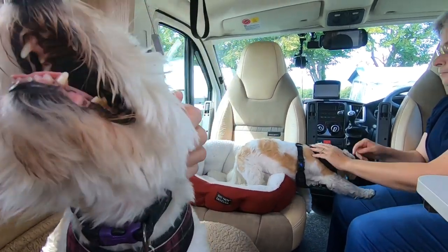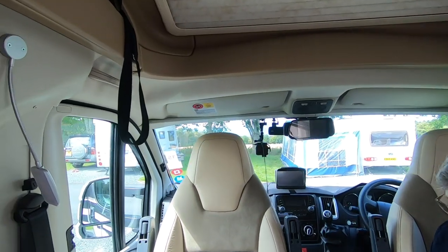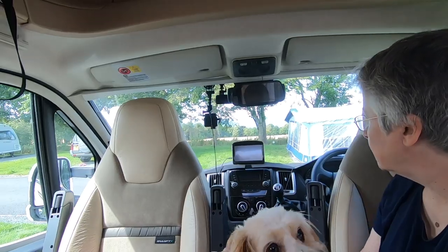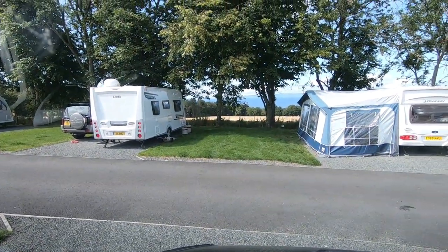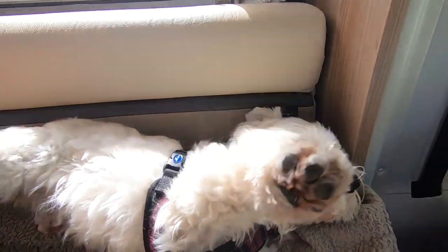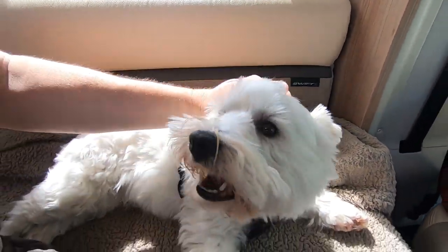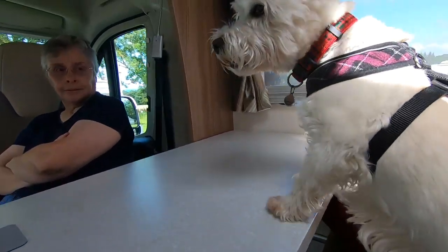All right. You're not going down there. And we've got a nice sort of view over there, haven't we, through the windscreen. That's Ayr over there. Yeah. How much of it you can see. That is Ayr. And this is Macy, this one here. This is the quiet one. And that's Poppy. Hello, Poppy. You're going over there.